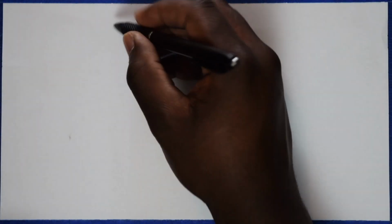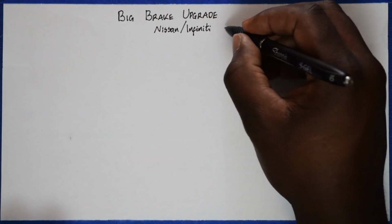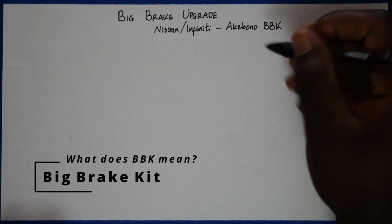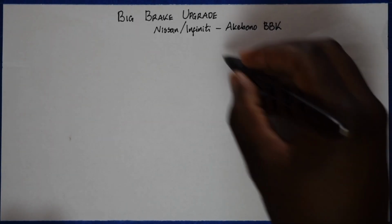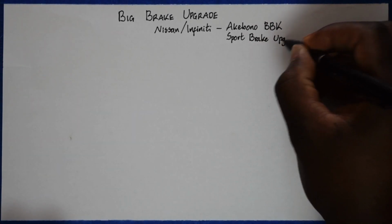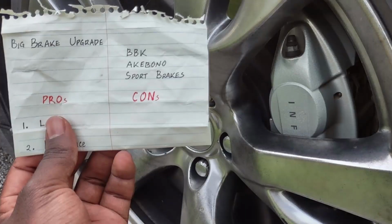All right, so just a recap on what we're talking about here. The big brake upgrade in Nissan and Infiniti circles is known as an Akebono BBK, and BBK in this case is Big Brake Kit. Akebono is a manufacturer that makes the calipers that we usually see on our sport models. So for that reason, you might also see it referred to as the Sport Brake Upgrade, referring to the fact that we're getting these upgrades from sport models of Infiniti and Nissan vehicles. So this video is a follow-up on the upsides and downsides of doing the Akebono upgrade.